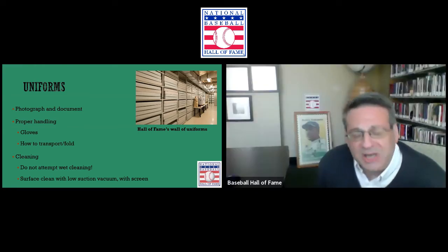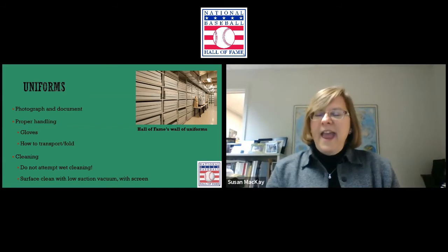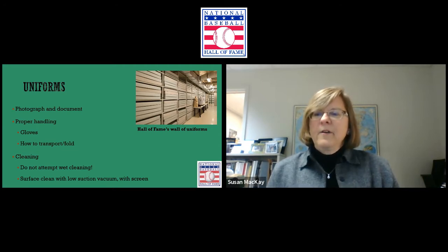Under no circumstances should you use hangers? Only hangers that have been very well padded with acid-free material. And there's actually, you can make them at home yourself. And there is a recipe for padded hangers that I think is available on the web, or I'm happy to supply that as well if I'm emailed.